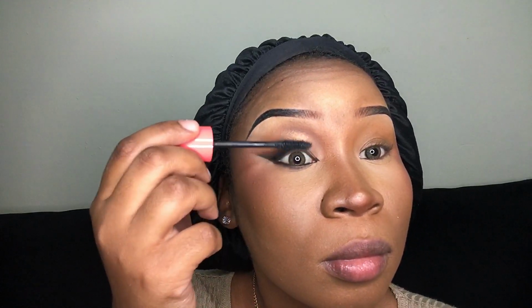Now I'm going in with my mascara. Y'all, this mascara I bought in Wonderful World. I don't really recommend it. I'll still put the information down below. Now I'm going in with my eyelashes. I also bought this in Pennywise for $12. I don't remember the name, but I will see if I can put the information down below.